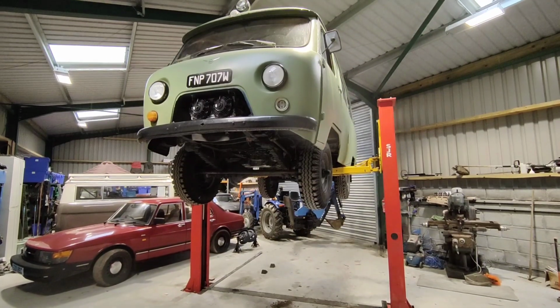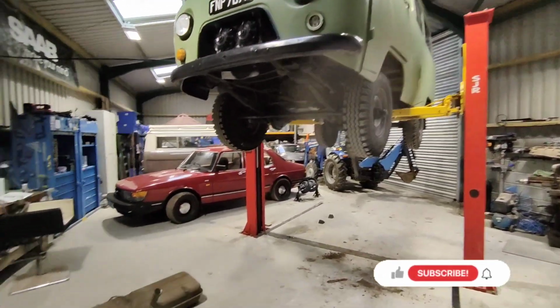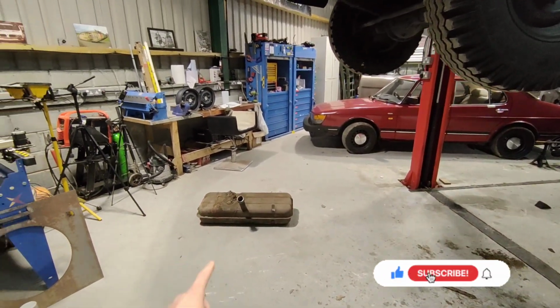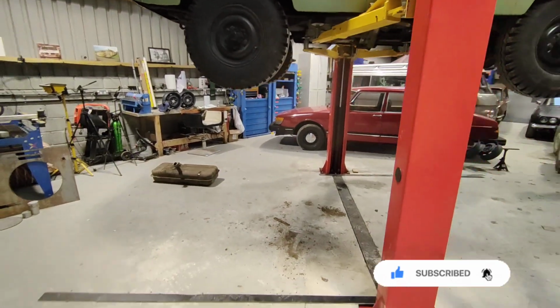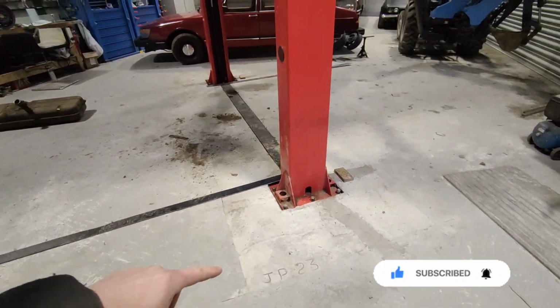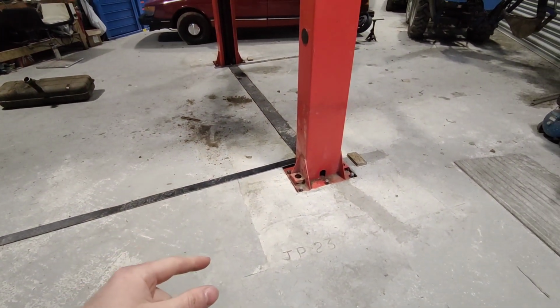So the 2-post lift is in, the big fat UAZ is sat on it now. Absolutely brilliant to be able to get it back on the lift. I've just dropped the fuel tank on this because I need to make a fuel system for it. That's one of the things it needs next before it can run. You can see the area on each post, 1.2 meters by 1.2 meters.